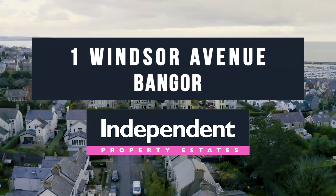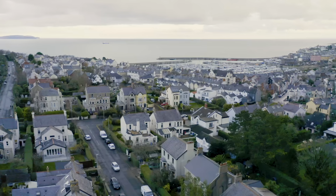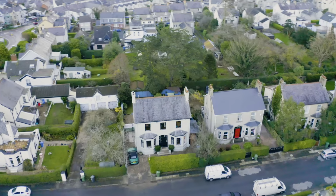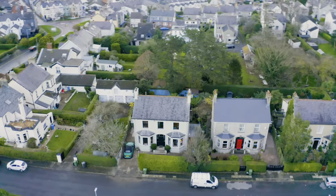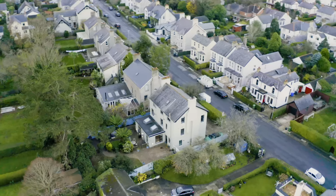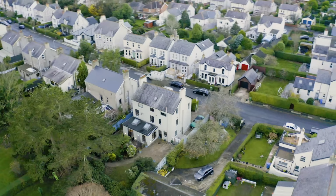1 Windsor Avenue, Bangor. At Independent Property Estates, we sell lots of properties of all types and sizes, but it's always a privilege to offer for sale something which is just a little bit different, such as number 1 Windsor Avenue, located in arguably one of the most sought-after areas in Bangor.